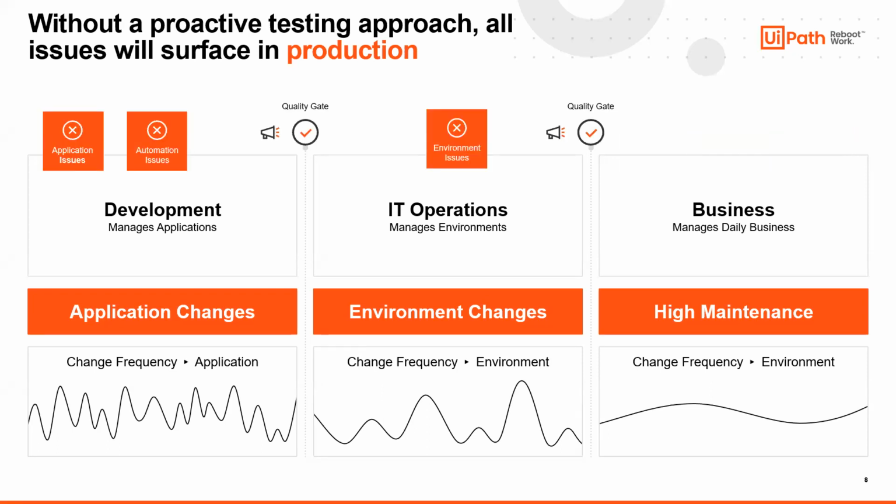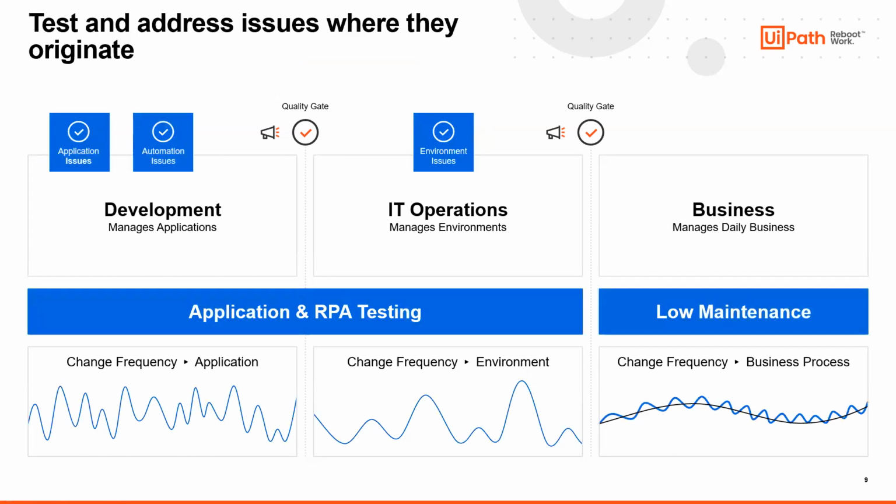So we need to address them at their root. We need to send these issues back to where they are originating and address them then and there. That is when you can actually manage it. So what we propose is to have a quality gate between development, IT, and business. That is what the UiPath Test Suite offers you: the ability to completely test your enterprise end to end. The applications being developed can be tested by the UiPath platform, the environment where these applications are deployed can be tested by the UiPath platform, and the automations being developed on top of it can be tested by UiPath Test Suite. By doing all these things, with full control over the quality of what is being developed and delivered in your organization, this will eventually lead to lower maintenance at your business end as well.